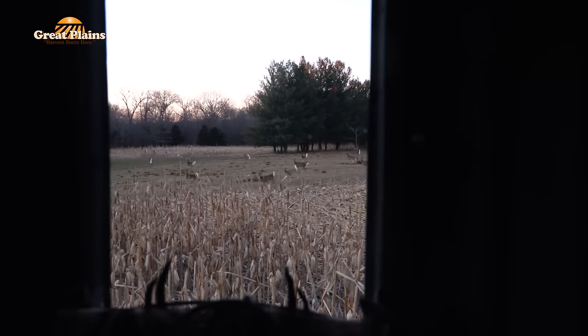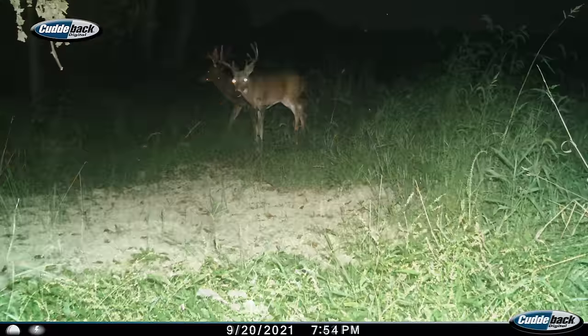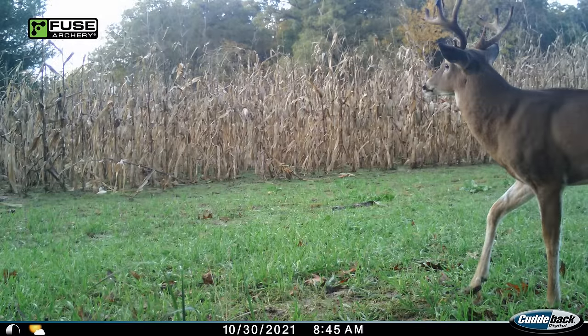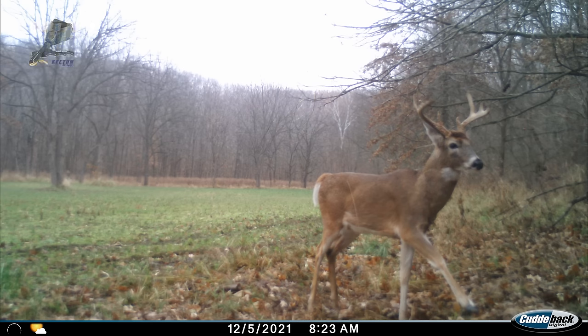Rolling into the 2021 season, the big plot's still the same. We've got the corn with the redneck overlooking that clover plot, what we call the pine pinch. And then wouldn't you know it, that beautiful 3.5-year-old from the year before shows up. Nice, good frame deer. Season's rolling all along. This is where Velveeta really starts to get his name, as he really wasn't shedding all the velvet off of him. As the season's rolling on, he's breaking off all his tines.